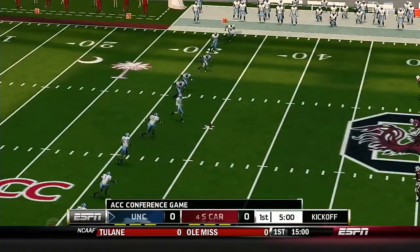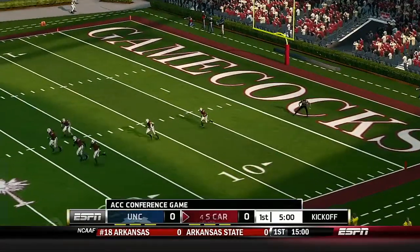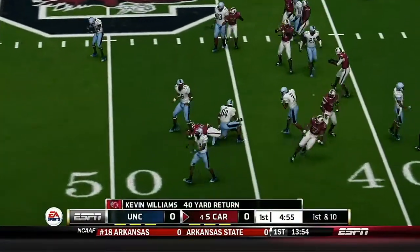Is lined up to kick this one off, and you can feel the thunder in the crowd as they await the start of this game. He'll return it from the six. He's out to the 30. Tackle at the 45-yard line.